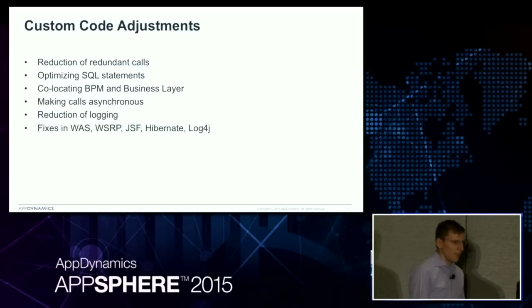Another thing we did is making calls asynchronous. What I mentioned earlier was the auditing framework and the logging framework. All of these calls were in the past done in a synchronous way. Whenever there was a surge of requests, a lot of the calls would all wait on the logging or auditing system to finally come back. So we made all of those calls asynchronous, and with that we can display the response to the end user faster and still log whatever was done as part of the interaction.